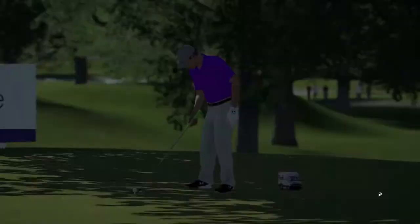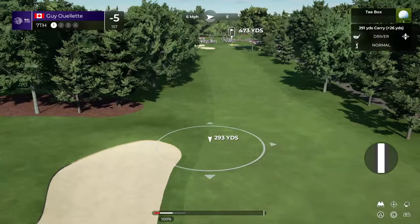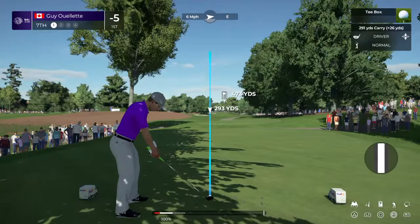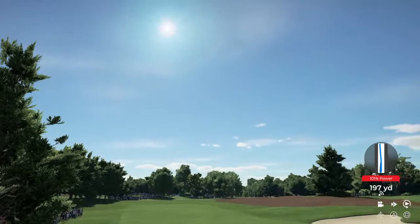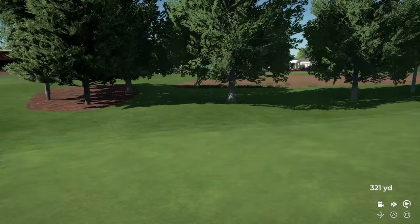The seventh at TPC Southwind is a strong par four, measuring 482 yards from the back tee. A big clump of trees on the left, and the one on the right is to be avoided off the tee. Also, a good angle to attack this green is from the left half of this fairway, with a huge greenside tree that also affects any poor approaches. Lovely effort, that.